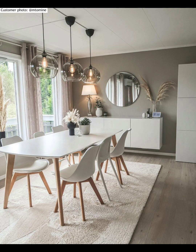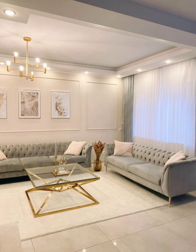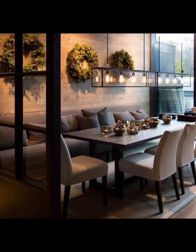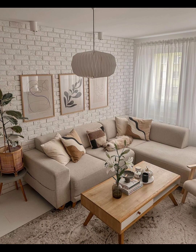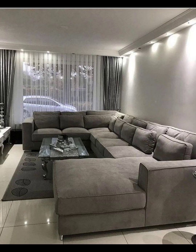Showcase how wall mounted cabinets and floating shelves can discreetly house items without compromising the room's style. Highlight the versatility of furniture designed to serve multiple purposes, such as a stylish ottoman that also provides extra storage, by seamlessly integrating storage into the decor.